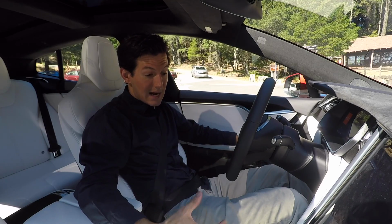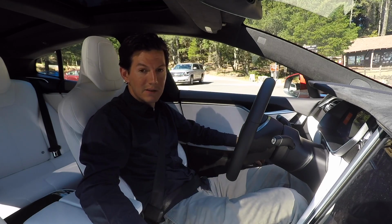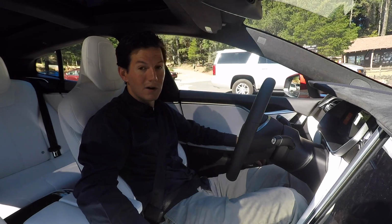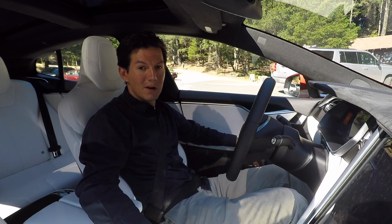So I've got this car for a day here, and we're going to take it around the Bay Area. We're actually up here in the mountains at the moment, and we're going to drive it around. I'm going to see what it's like, really, to live with this car on a daily basis. We're going to get it on the freeway. We're going to use Autopilot, and I hope you're looking forward to it. I know I am.